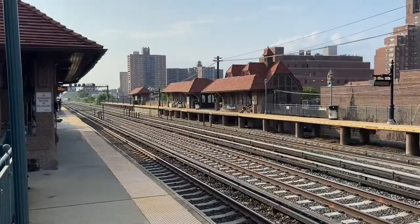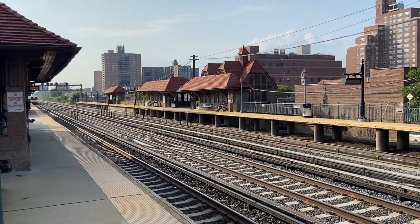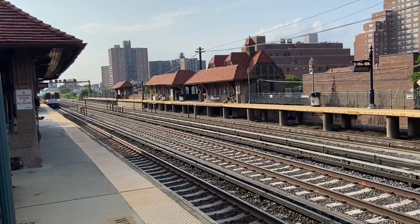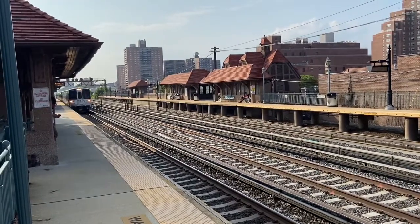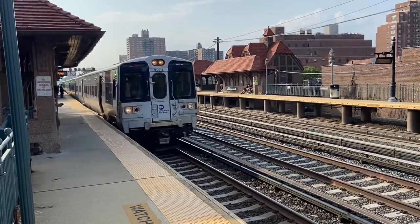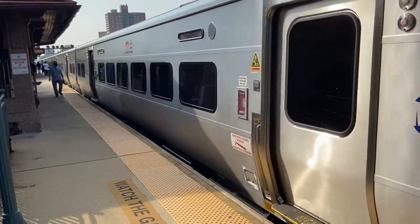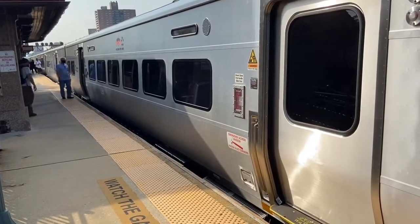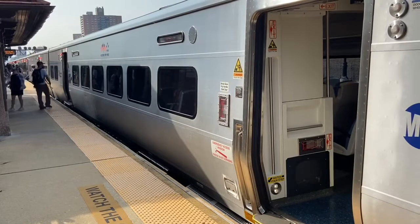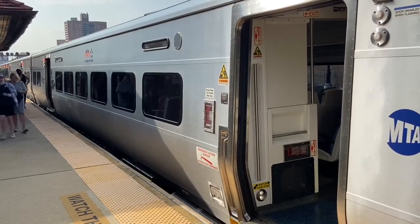By at 5:18. Approaching now on track number 4 at 5:19 is train 762 from New York to Hempstead, complete with M9s. He'll be stopping here. Forest Hills. This is the train to Hempstead. The next station is Kew Gardens.